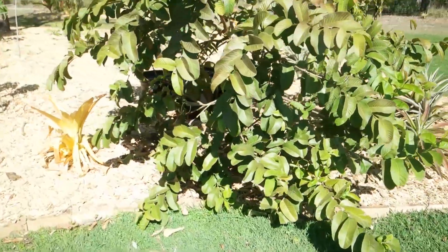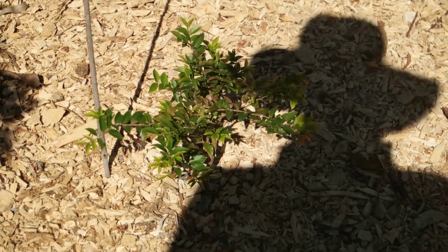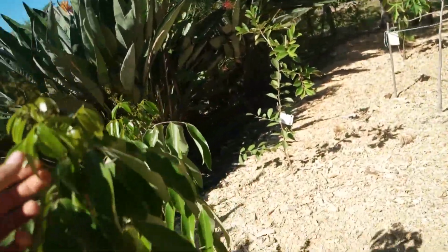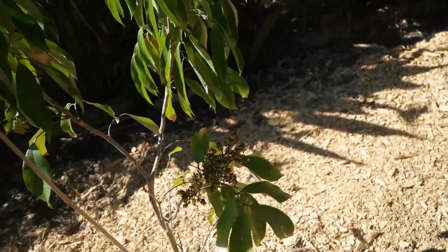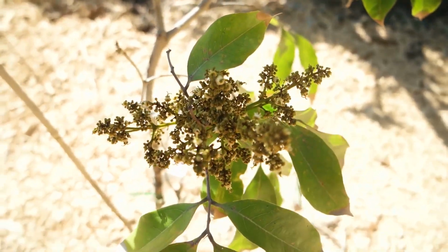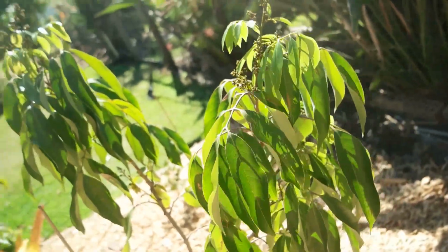Hawaiian guava, massive. That is the Djibouti Carver I had in the pot. I was pretty happy there. Lychee is still in flower. Nice new glossy leaves. There's a lot of fruit set on there too. That's the Tai So.